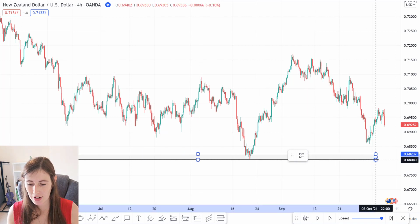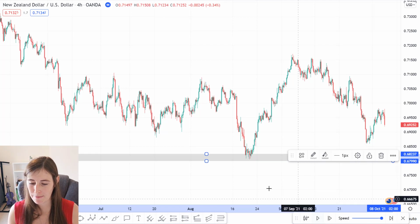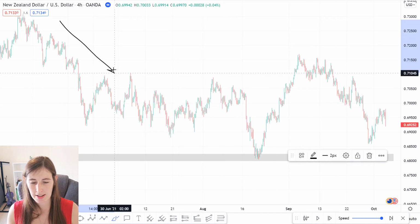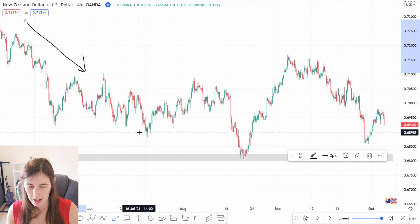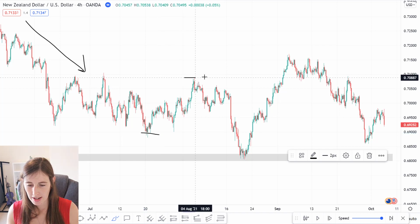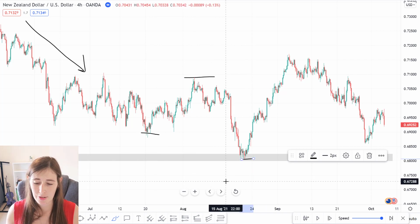So I had this area just measured out at the bottom, which was a possible resistance area. And what I was interested in was the flow of price here. As you can see, we had been in this downtrend here. We were making lower lows and lower highs. Now what I was interested in was we had a lower low here. We pulled back and we made a lower high here before breaking this low and making a new swing down.